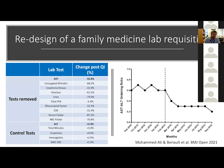So keep in mind that we didn't restrict AST in any way. It is still freely orderable. It just, like Michelle said, needs to be more thoughtfully ordered, and it's not readily present on the paper requisition.